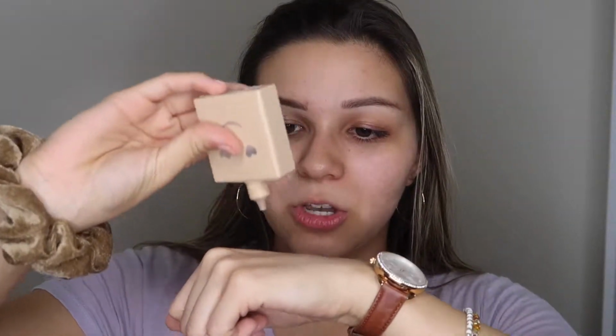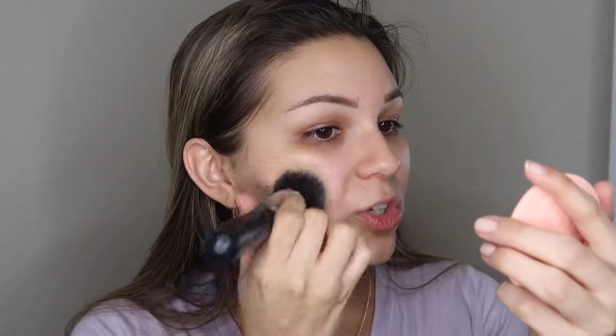Usually foundations will come in a pump like this, and you can pump them out, or they will come in a little squeezy tube like this, or they will come in a kind of like a bottle, and then you pour it, which I don't like those. I would definitely recommend getting a pump foundation for your first foundation, or a squeezy tube foundation, just because it's easier to control. So I will put just a little bit on the back of my hand, just a little bit, especially if you're just starting. So I'm gonna do one side of my face with a brush and the other side with a beauty blender. And I pick it up with the brush, and I will start to dab it on my skin.